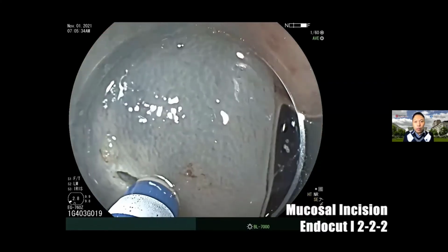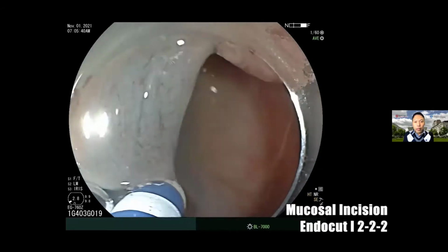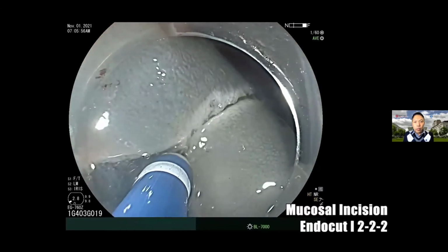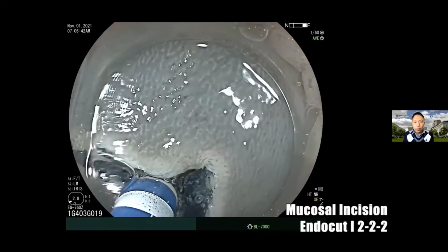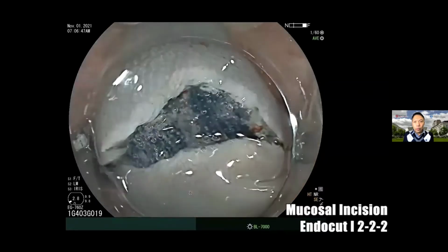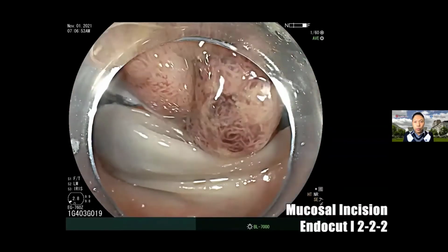So I'm using the 1.5 millimeter Orise Pro knife. The advantage is that during the mucosal incision, as necessary, you can add some injection because the injection comes through this needle. So you don't need to retract the needle when you do the injection. So after finishing this mucosal incision, the next step is to use the traction motion.